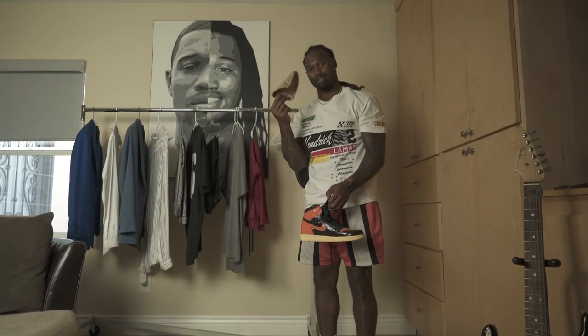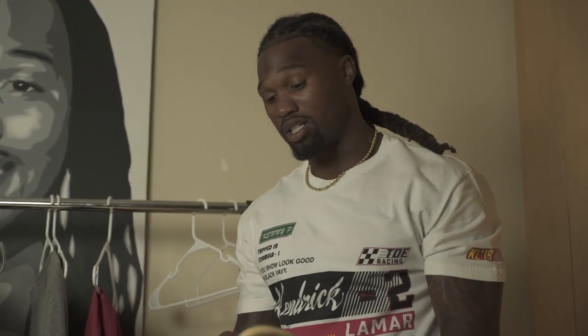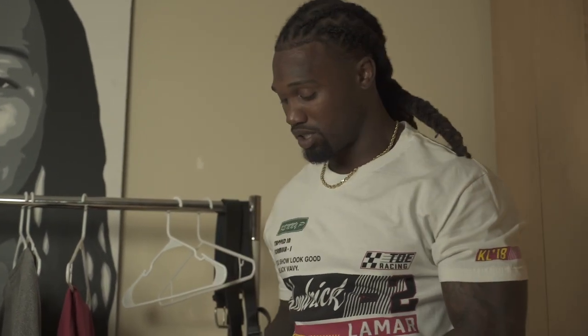Always keep these, guys. Don't throw these things away, man. They keep the form to your shoes, especially when you're dealing with leather or patent leather, you have to deal with creases. Very good to keep those type of things for the longevity of the sneaker, fam. You feel me? Y'all feel me? Okay, cool.